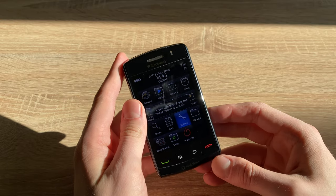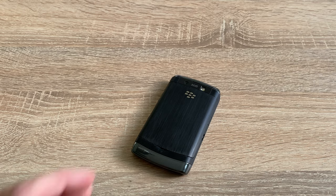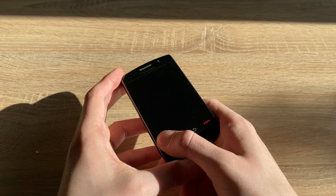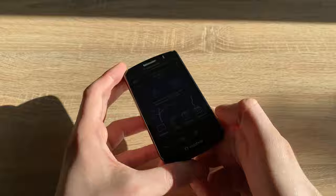Four buttons below are part of the piezoelectric screen, so they can be pressed when the device is turned off. Actually, I wish they would have left them as physical keys, not only because it's the whole point of this phone, but also because of this. It seems like the buttons are too sensitive, although maybe it's only with my device.